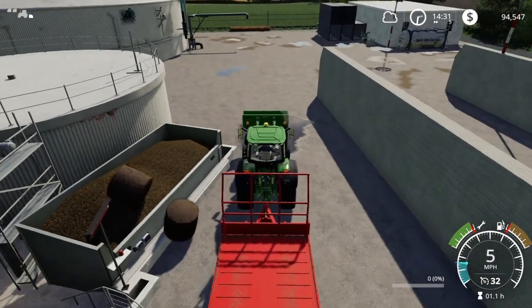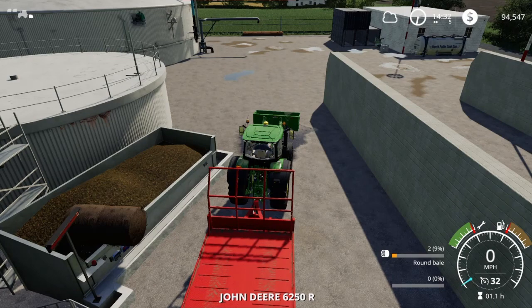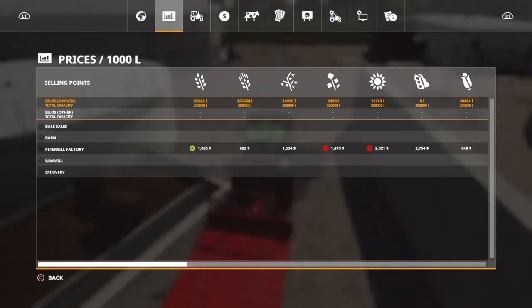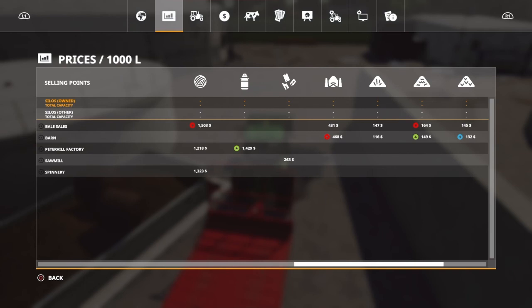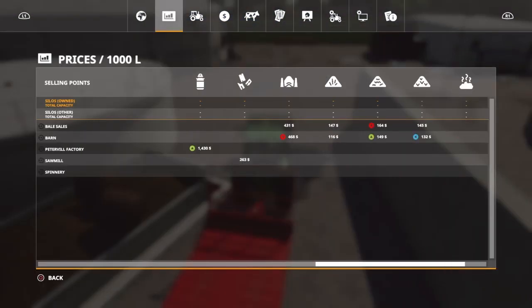What? What the heck? Why didn't they sell? I'm missing something here. Okay, apparently you can't sell silage here, or you can't sell silage bales here. Where's the barn at? Goodness, everything's falling apart here. There's the barn right there. What do they gotta hide a man for? Straw. 132. That's a heck of a demand.